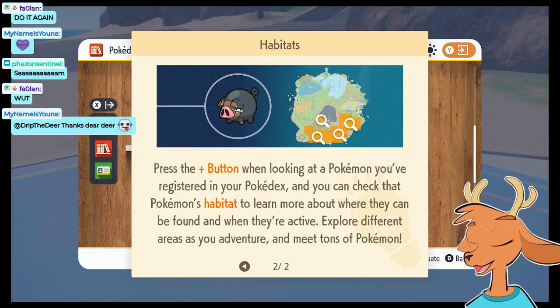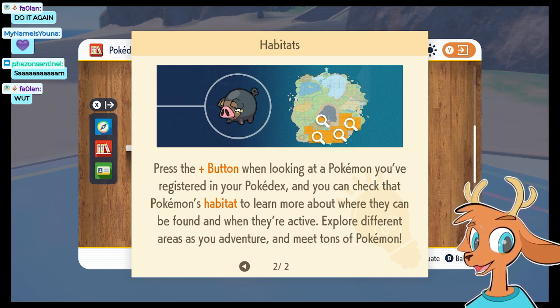Press the plus button when looking at Pokemon you've registered in your Pokedex and check the Pokemon's habitat to learn more about where they can be found.